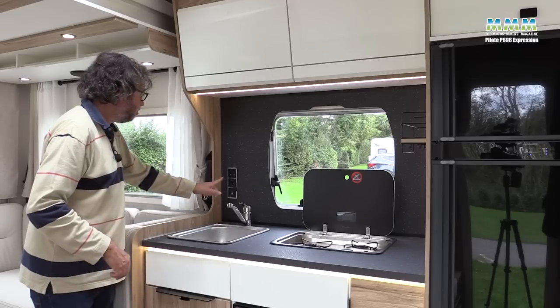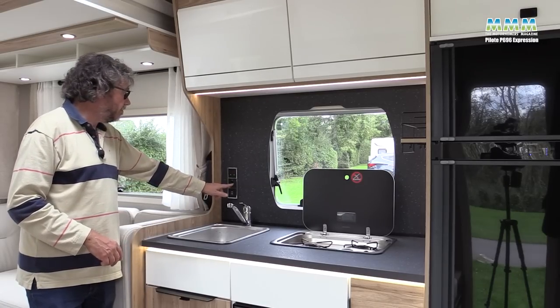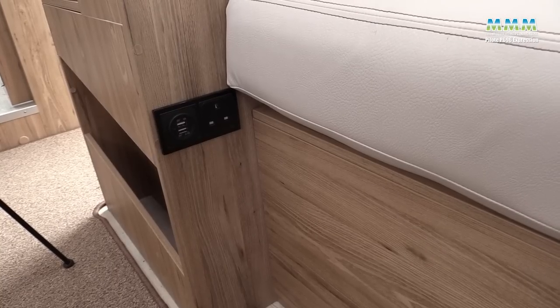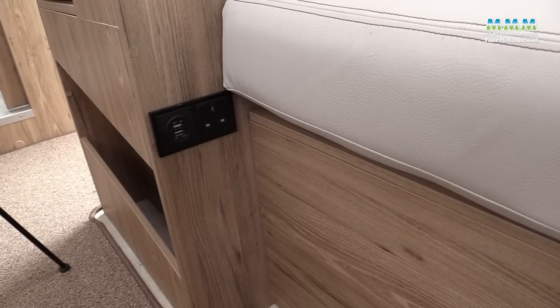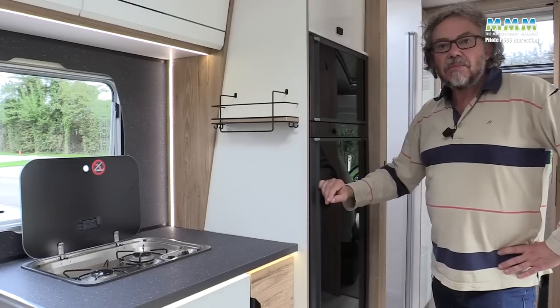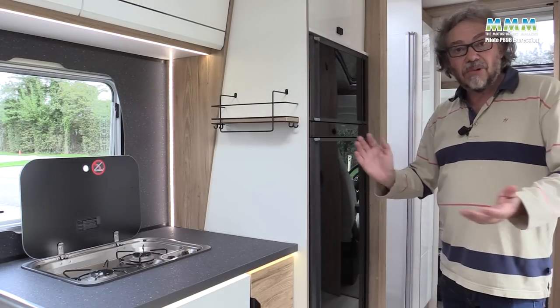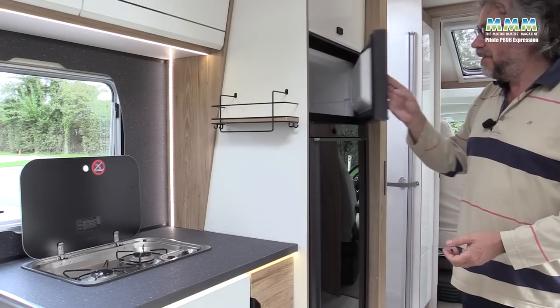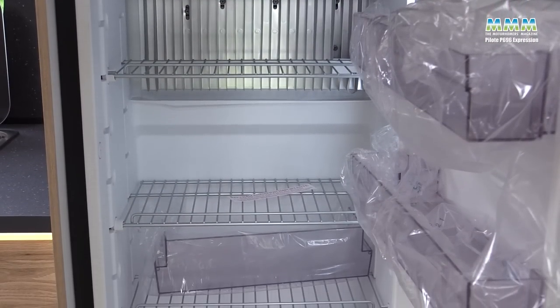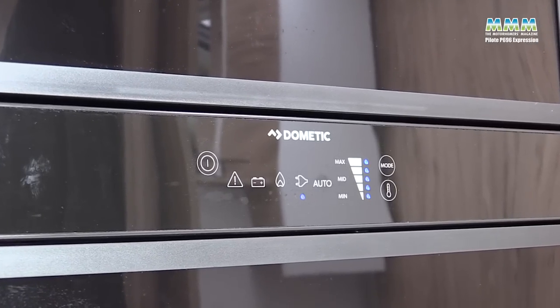You've also got main socket, 12 volt socket and two USBs, and over on the other side, another main socket and two more USBs. But the best feature of this kitchen is the one I nearly forgot. 153-litre, two-door, fridge-freezer with automatic energy selection.